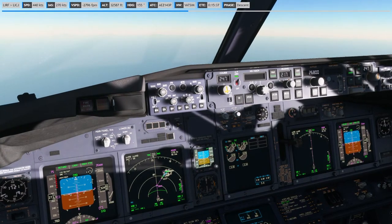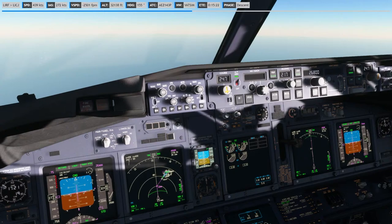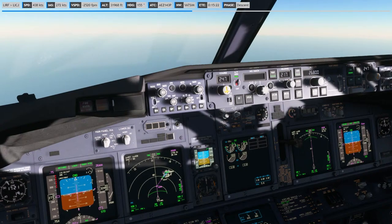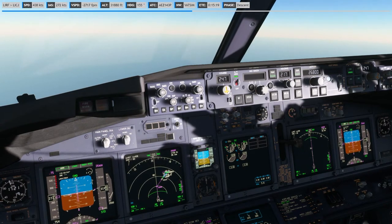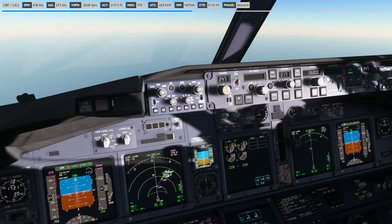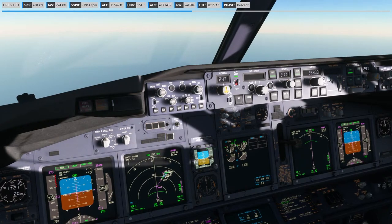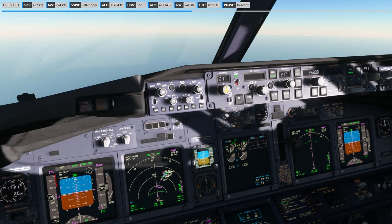All right, so we're doing runway 25. LPV runway 25. We don't have LPV, but we're going to use the RNAV. I believe for that we need to use the arrival. This is the ROSAS 5 Golf.